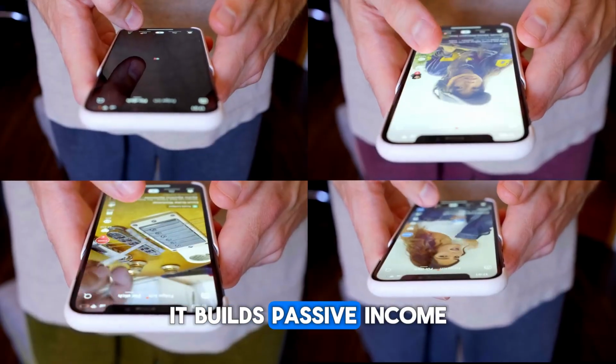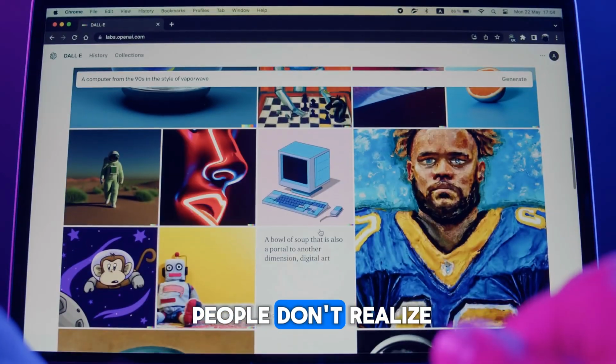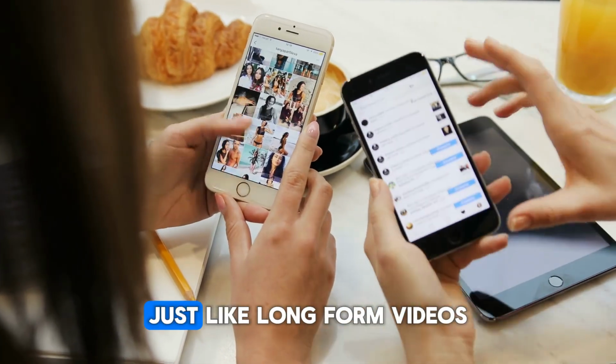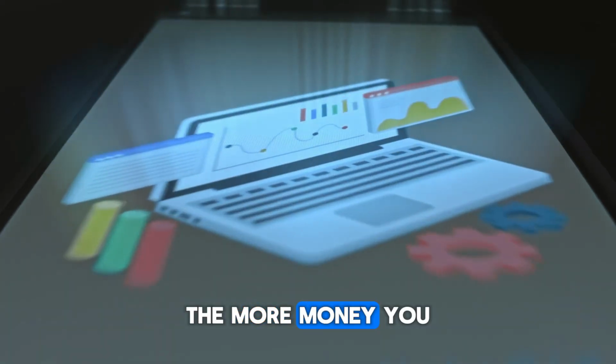Number 3. It builds passive income on YouTube Shorts. Here's something that most people don't realize. YouTube Shorts now pays creators through ad revenue, just like long-form videos. The more views your shorts get, the more money you make.